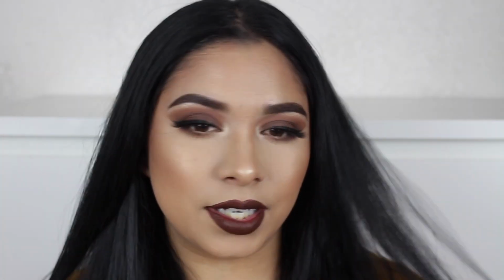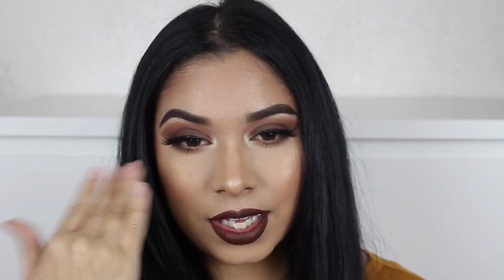Alright, you guys, so this is the finished look. I hope you guys enjoyed it. It was a really brown, smoky eye. I really love how it came out. I kind of left the waterline bare because I didn't want to add a black, because I felt like adding the black was going to make my eyes look a little smaller. So I just left it bare. I hope you guys like it. This highlight though, you guys.